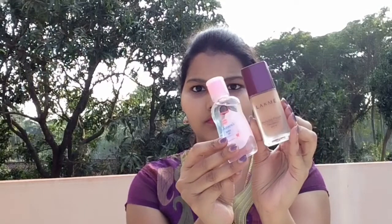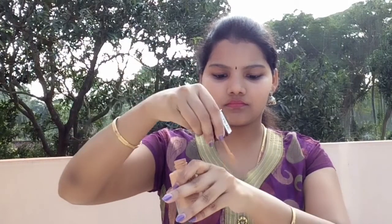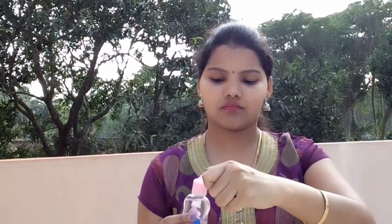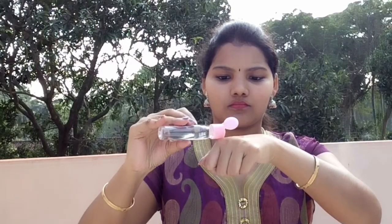Tip number 4. Now it's time for applying foundation. I am using Lakme Invisible Finish Foundation and a Unit Vitamin E Baby Oil. So I'm mixing my foundation with baby oil. If you don't have this baby oil, then you can also use vitamin E capsules. Don't add too much oil, just add 1 or 2 drops, that's it.